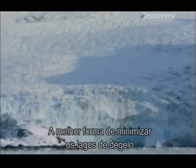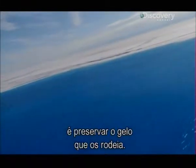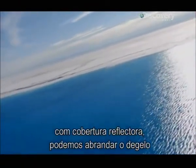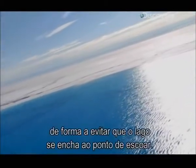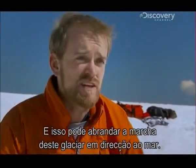The best way to minimize the melt lakes is to preserve the ice surrounding them. If we could cover the whole area above this lake with reflective cover, we could slow down melting in a way that could prevent this lake from filling to the point that it drains. And that could slow down this glacier's march toward the sea.